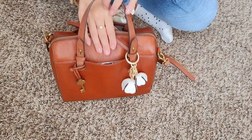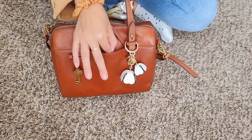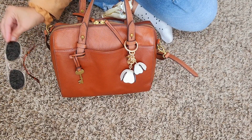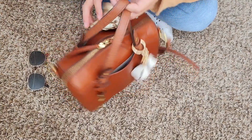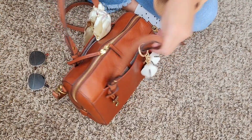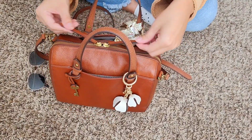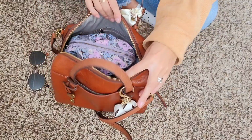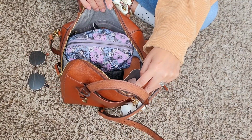The bag. In the side pocket here, I have some sunnies. These are from Amazon. And in this pocket, I have my phone, but I'm recording with my phone right now, so that's why you don't see it. It is protected with this side gusset. And as you can see, it is full.